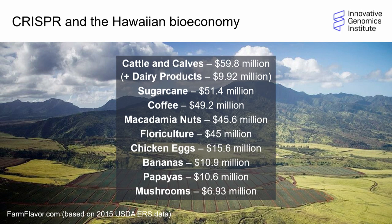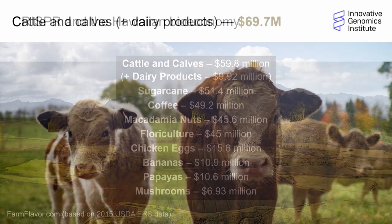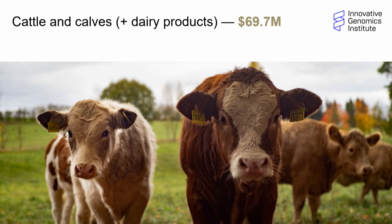And so I'll just go through a couple of examples, kind of in order. So I'll start with cattle and calves. So this is an animal application, of course. And in this case, the most probably well-known example of genome editing in cattle is for the purpose of animal welfare, which I think is kind of an under-discussed trait or area that we might think about in agriculture.